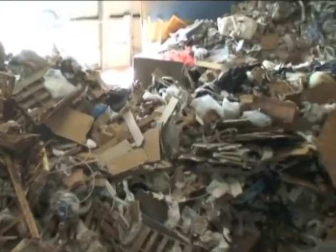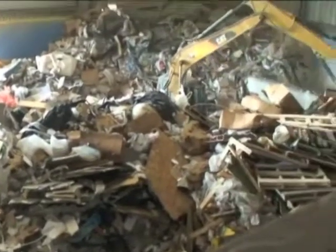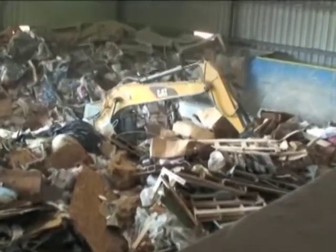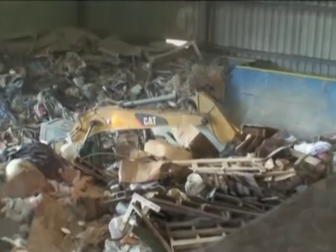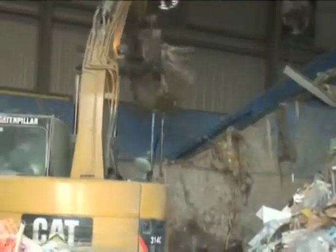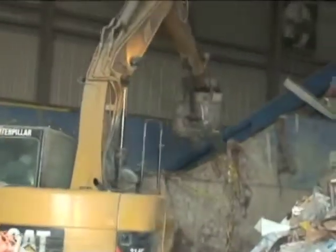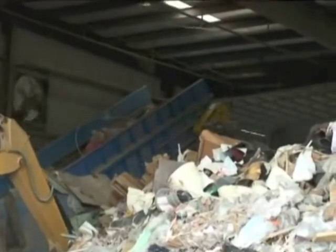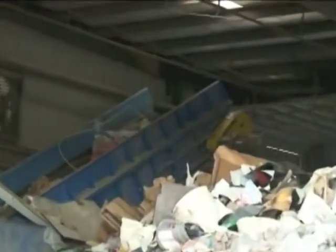Once the material is in a pile, an excavator picks it up and puts it into a hopper. That hopper is attached to an apron conveyor that moves up close to the ceiling.